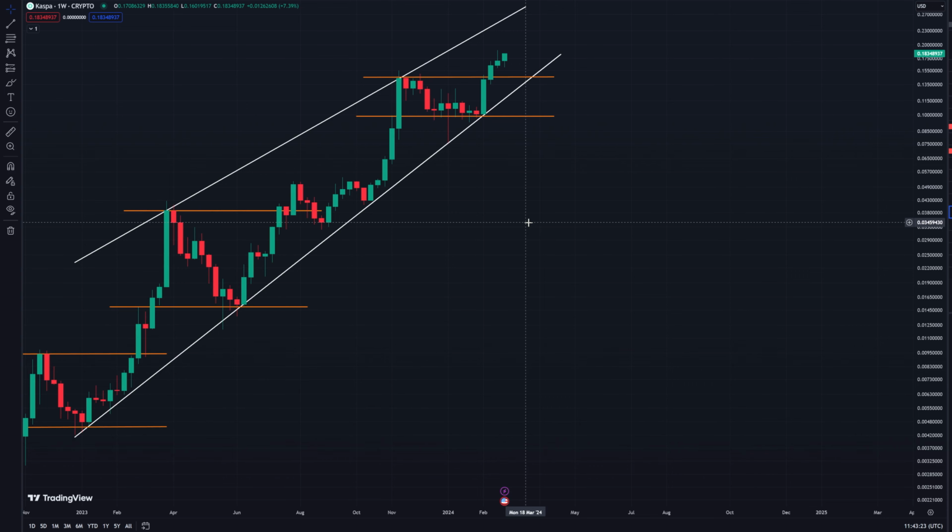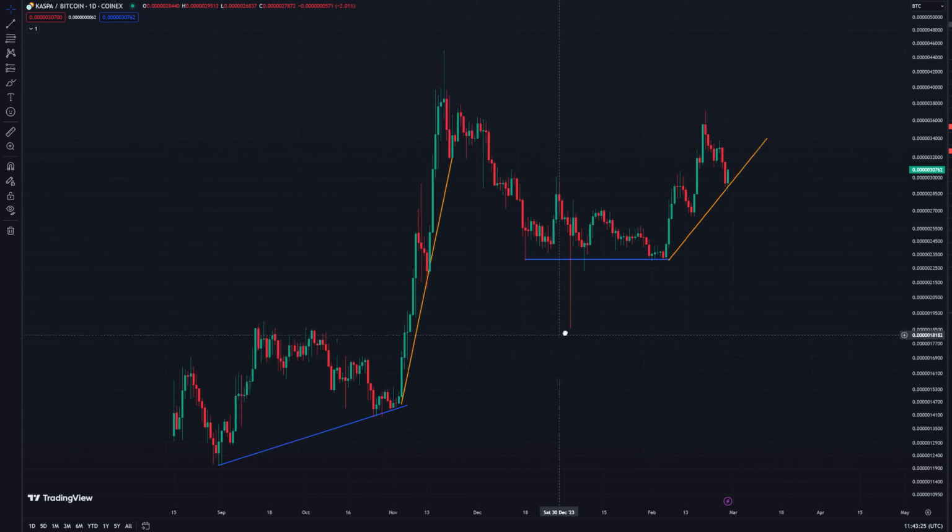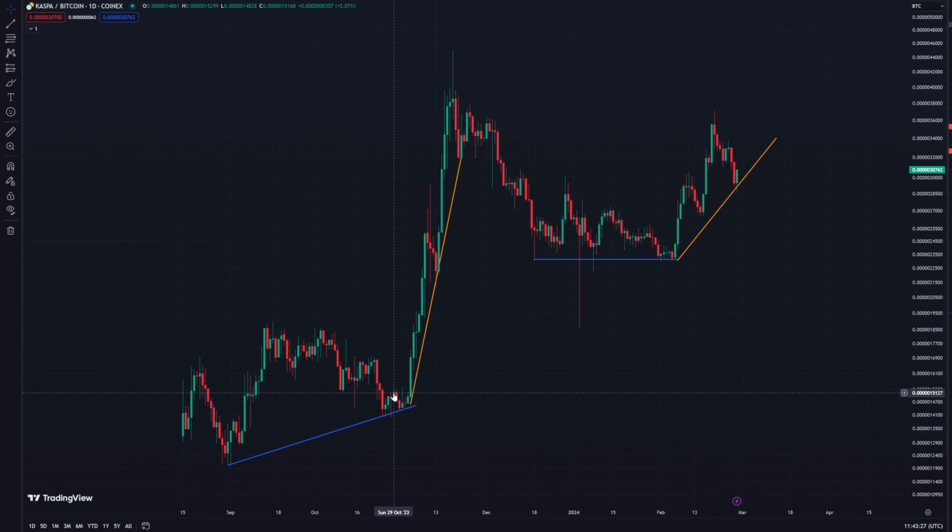But who knows? Taking a look at Casper on its Bitcoin pair, we're looking at the daily chart now as well, so a lot less data. We only have from August of last year. And we can see Casper is sort of playing out in a similar way, not to its US dollar pair, but how it's repeated itself. I've only drawn these two lines to indicate how Casper has made these moves, and to me these seem to be playing out very similarly.